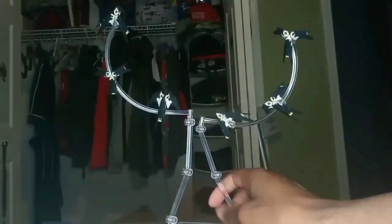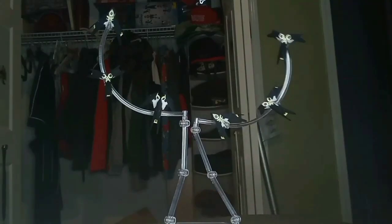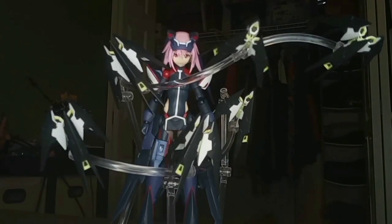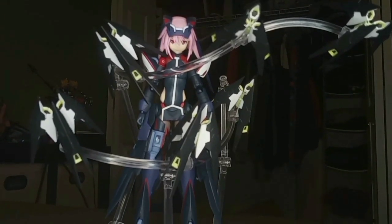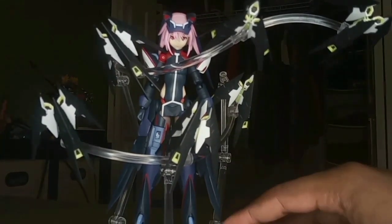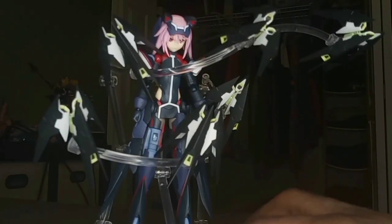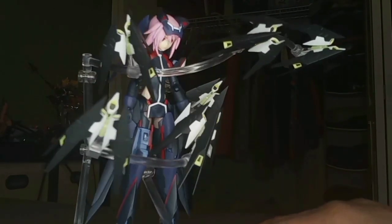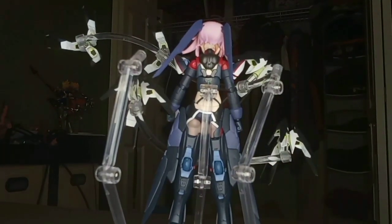But with a little bit of magic, you get this. And oh my goodness, does this look awesome. Let me just put this at some other angles so you can really understand how great this looks. I don't know what these things are supposed to be, but I guess they're like drones or something.